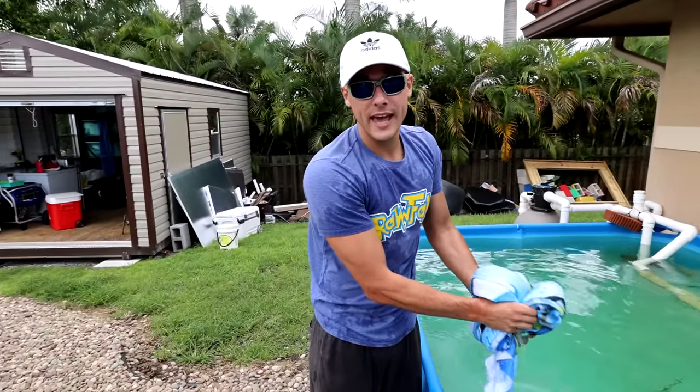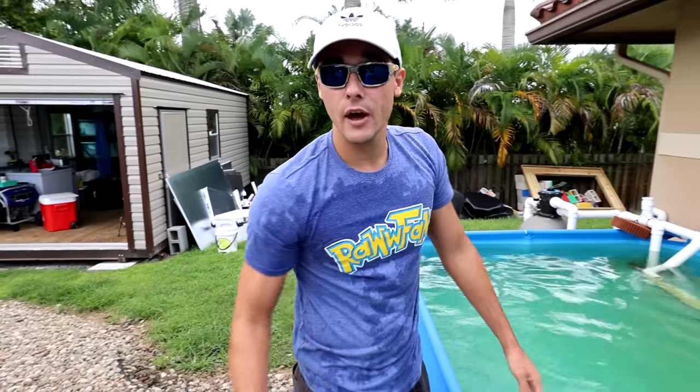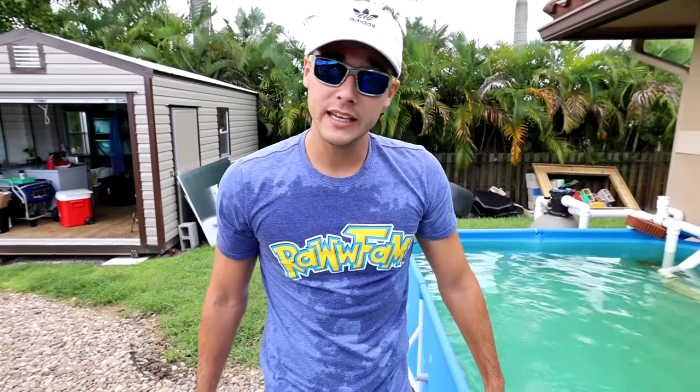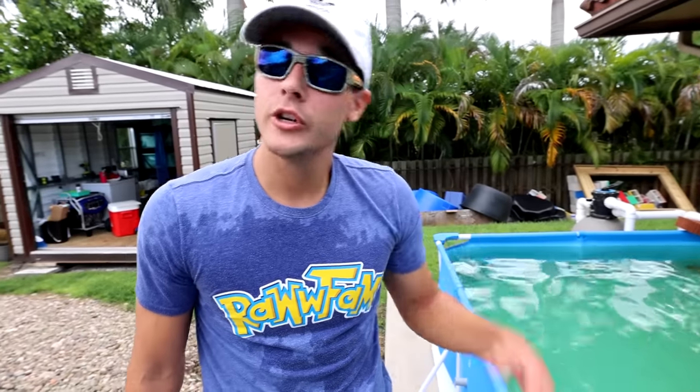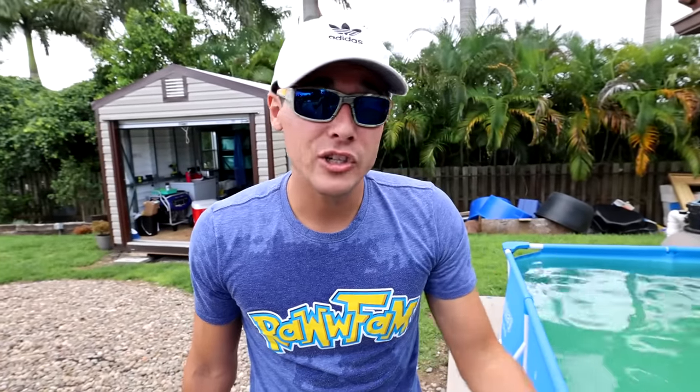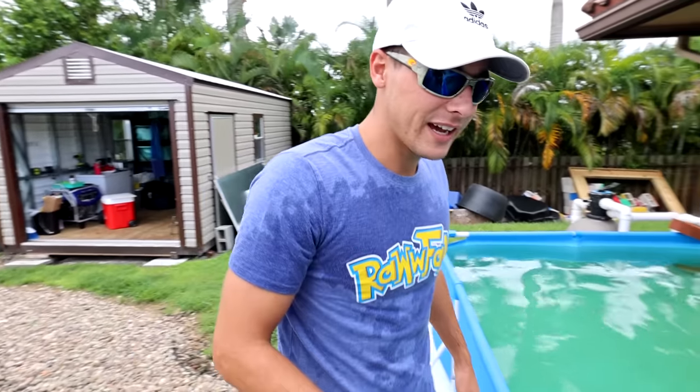Rawwfam, what other fish do you guys wanna see put into this pond? I'm going to go get one more redtail. I'm gonna get the other big redtail and put her in here. But what other redtail do you guys wanna see? Or what other fish do you guys wanna see? You guys wanna see the platinum redtail in here? You guys wanna see a tiger shovelnose? A tiger shovelnose hybrid? Who knows, Rawwfam? Honestly, I have no idea, but look at her.